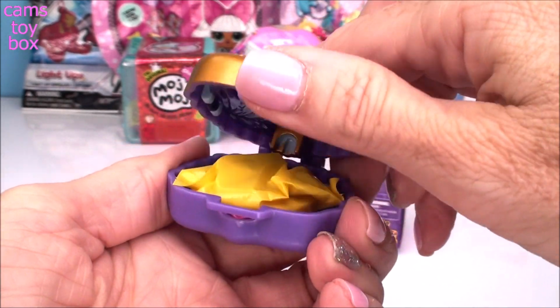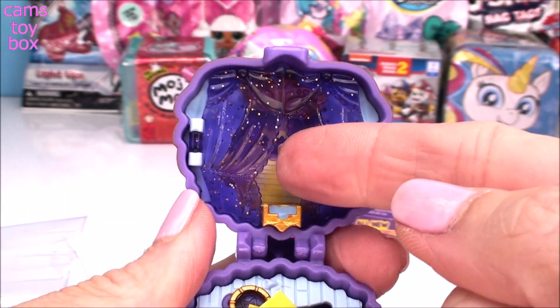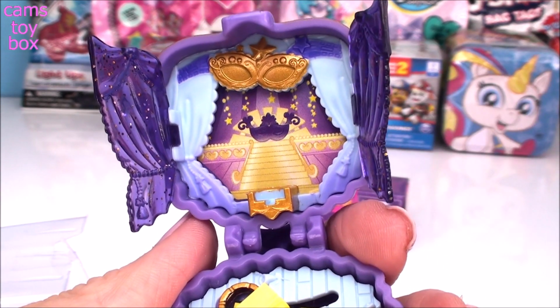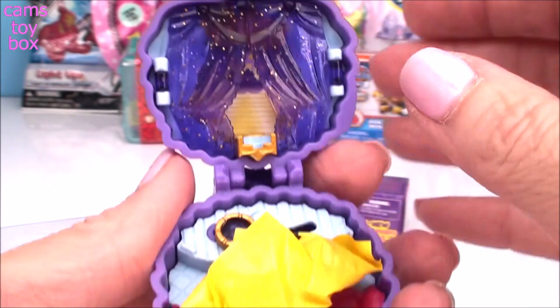So let's pop open our locket. Oh my gosh, look how beautiful that is, guys. It's like curtains. And they open. This is gorgeous. Look how beautiful. It looks like a stage, doesn't it? Like a little theater or something. Oh my goodness, this is the prettiest one yet.